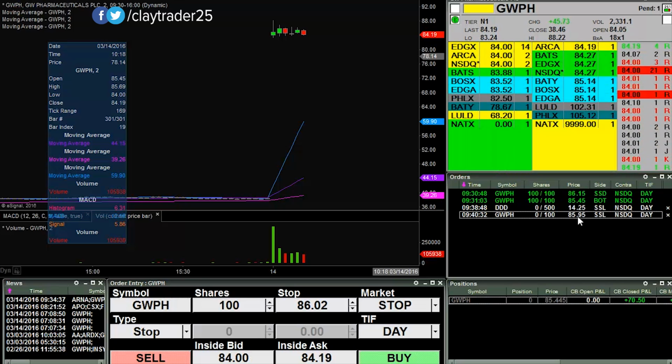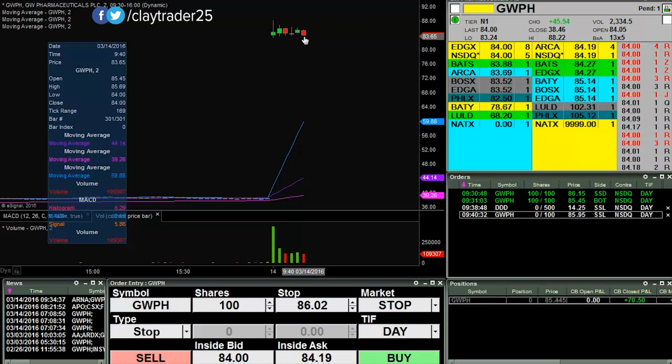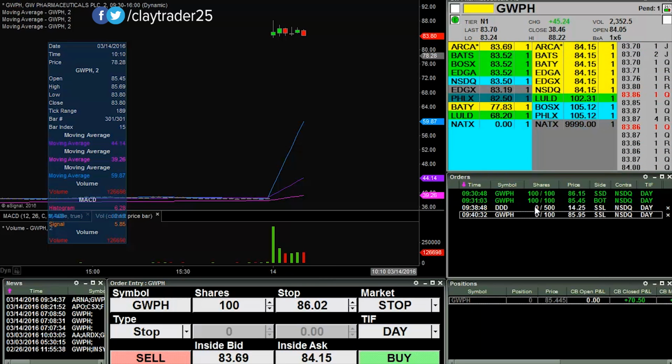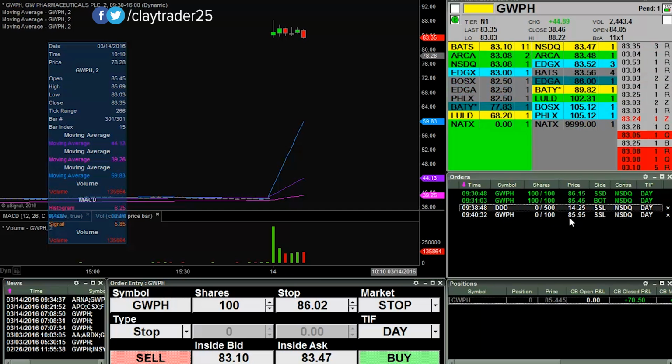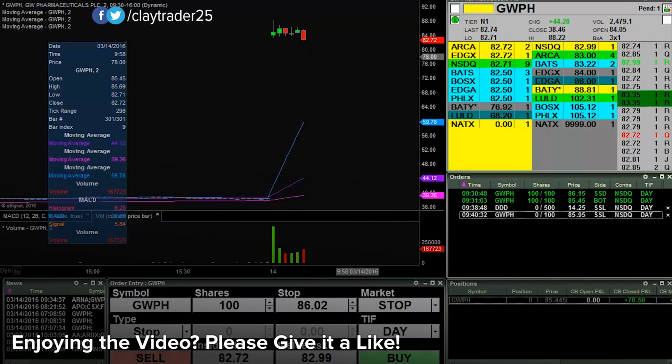85.95. So now it's looking like it's gonna maybe go down there and test the bottom of this channel up here. So we'll see what happens, but still have that fishing order out there on DDD. Have a plan in here for GWPH, but like I said, first part of the plan, well, maybe it's going to finally break down on the low side here. But that's what I'm seeing currently.